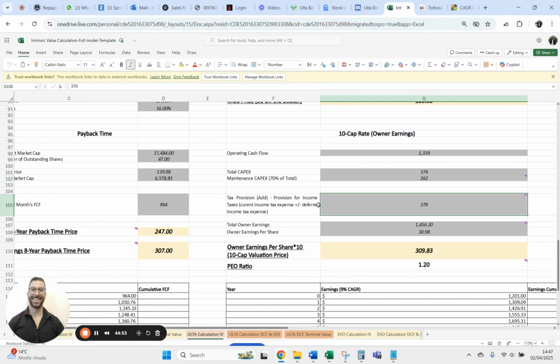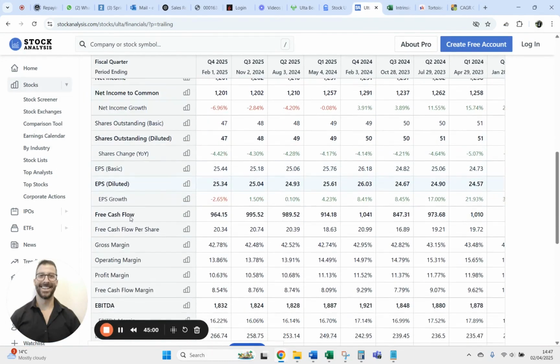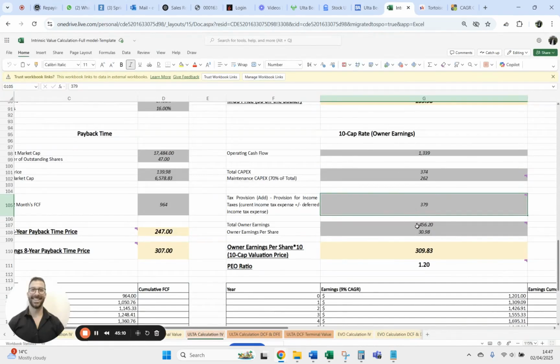And then you add the tax provision, and you can see in the case of Ulta, tax provision is what you have. Where is it? Income tax expense right here, 379. And when you do the math, okay, you get to owner earnings per share multiplied by 10. That's around $310 per share.